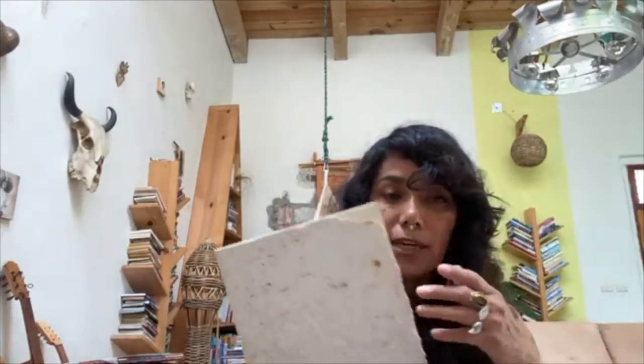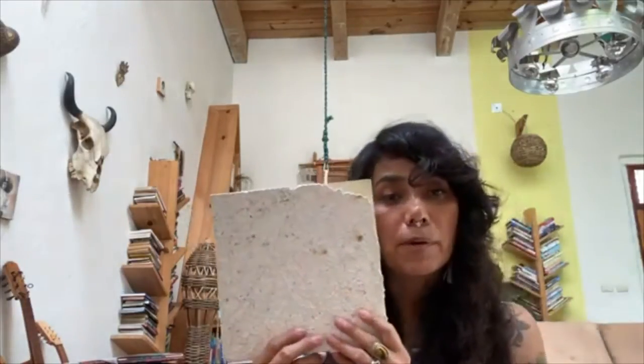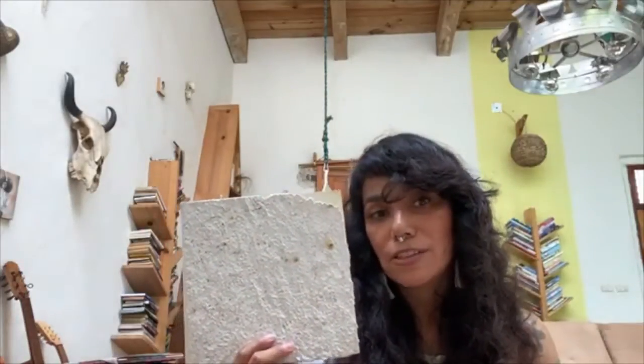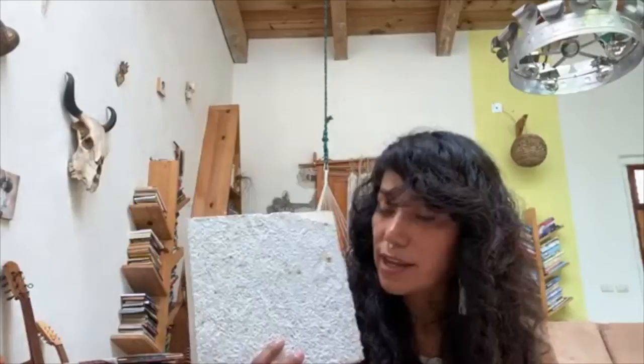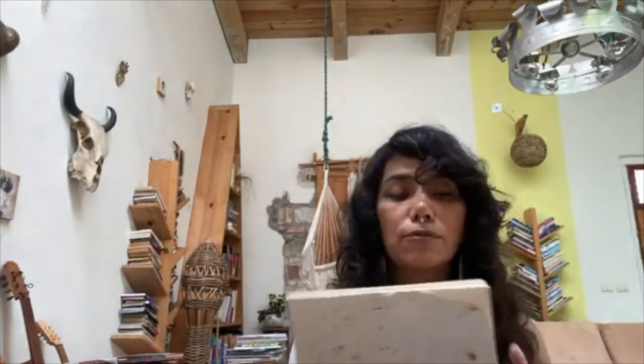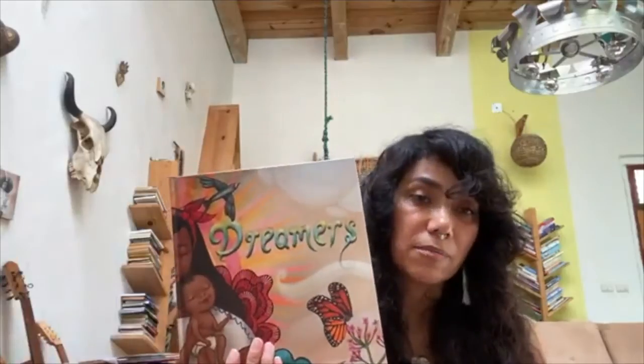And just doing all those things, I was able to create a paste, a pulp, that then I put on a flat surface, and then I just patted it and I made my own paper. Those things, I didn't know how to do them, but I learned them from a book that I found at the library. And from many books, I started learning how to do things like making my books. At the end, even making a book just like Dreamers.